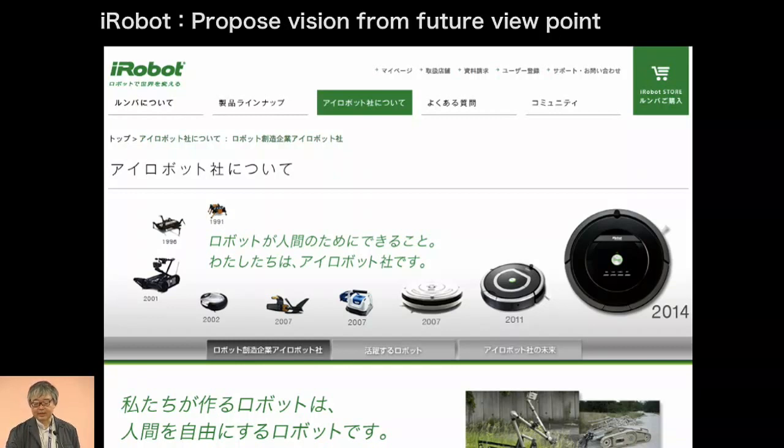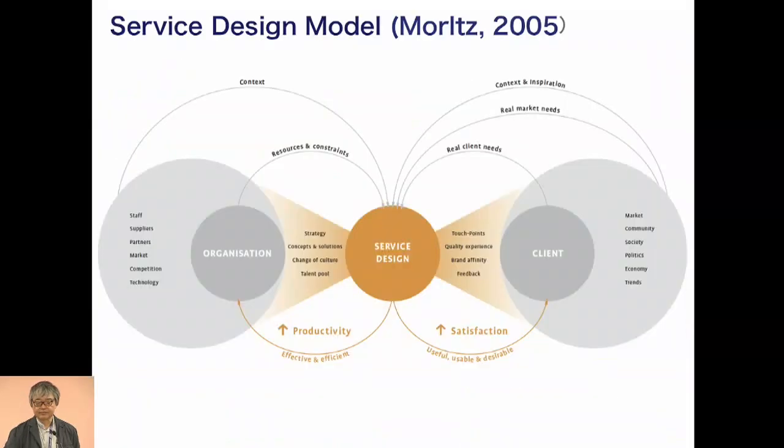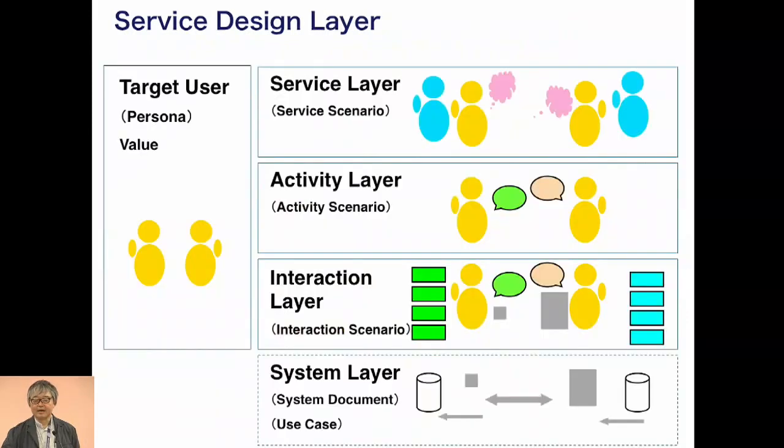So we need to propose a vision to customers. And also we need to think about service design. Service design is a very important trend, as you may know. And if you think about service design, we make several layers of service design.